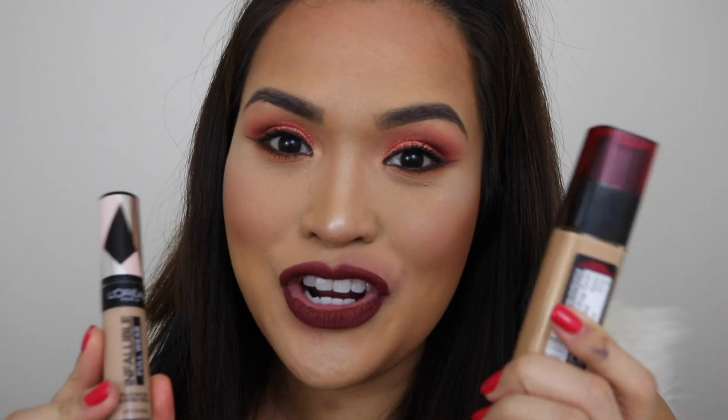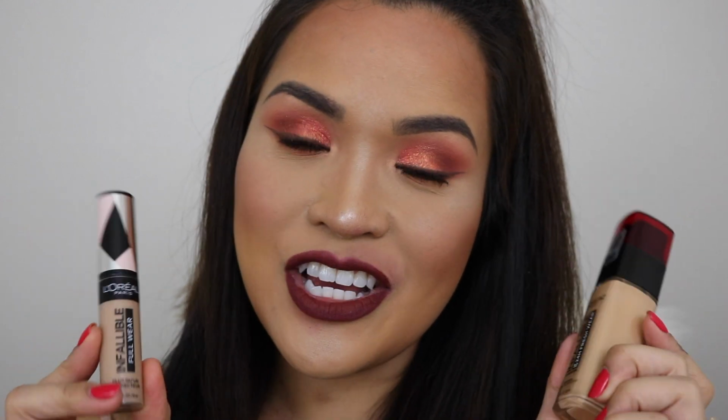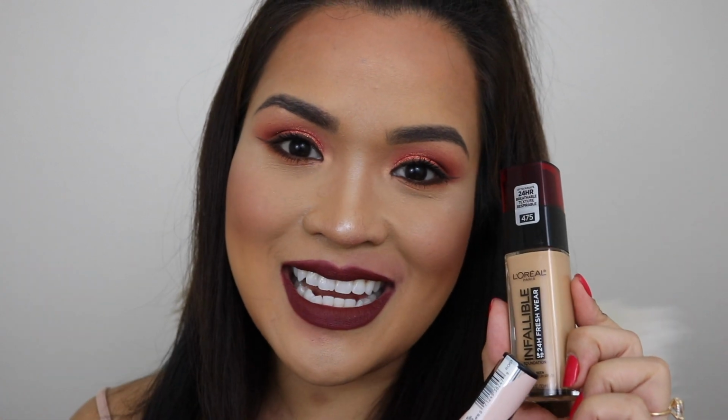Okay, so for my verdict for the new L'Oreal Infallible 24-hour foundation and concealer, it's really good. You guys should try it. It's $14.99 and this one is $12.99. I recommend it to anybody, especially those who have oily skin. I actually never tried a drugstore foundation and concealer that I like so much, especially concealer. Not even the L.A. Girl Pro Concealer. It's just like Shape Tape Concealer from Tarte. The foundation and concealer are very good and approved. You guys should try it.